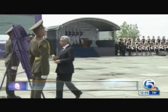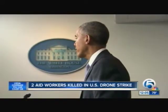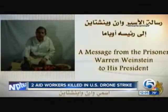U.S. officials have confirmed a CIA counterterrorism drone strike is what killed 2 aid workers in Pakistan in January. The victims right there, an American and an Italian worker, were being held hostage by militants at that time.